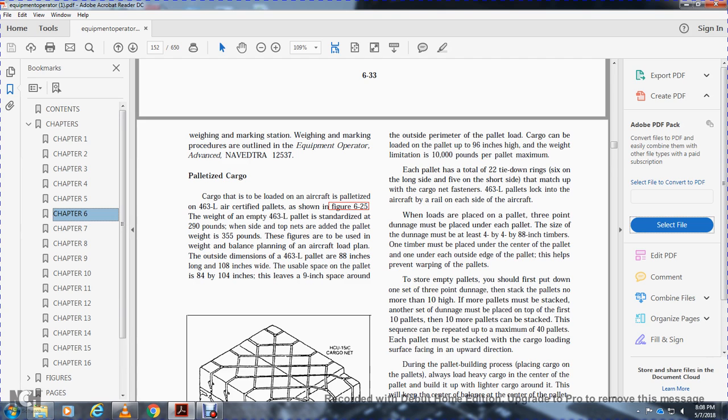When the loads are placed on the pallet, the dunnage must be placed under each of the pallets. The size of the dunnage must be at least 4x4x8 and 80-inch timbers. One timber must be placed under the center of the pallet, and one at each outside edge of the pallet itself, to prevent warping of the pallets.